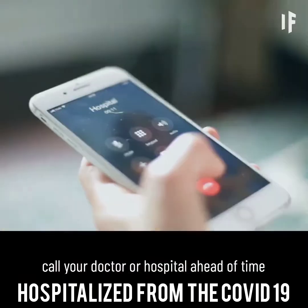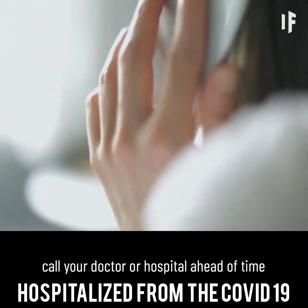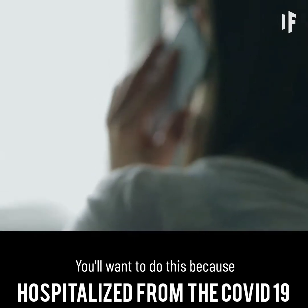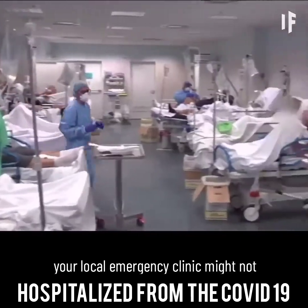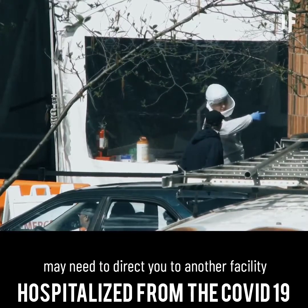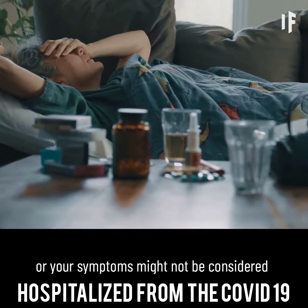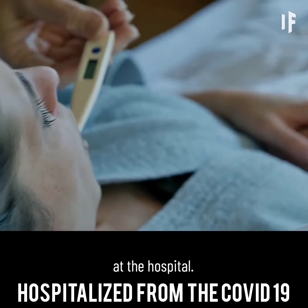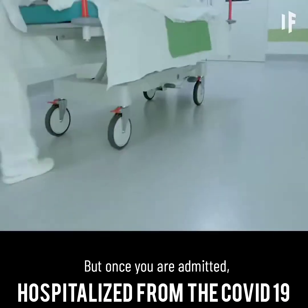Before you rush in, call your doctor or hospital ahead of time and describe your symptoms. You'll want to do this because your local emergency clinic might not have enough beds and may need to direct you to another facility. Or your symptoms might not be considered severe enough yet to require treatment at the hospital, so it's best to check by phone first.